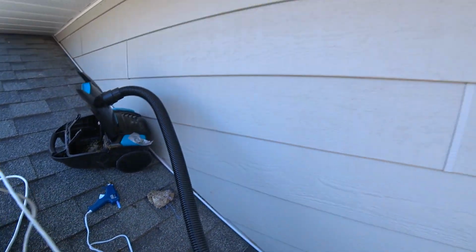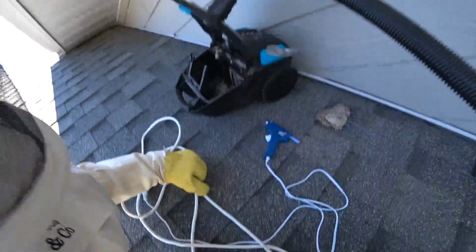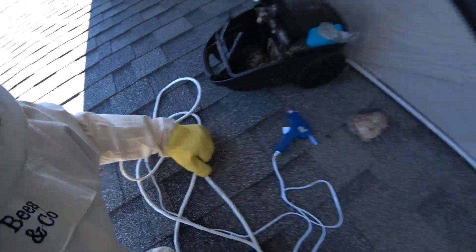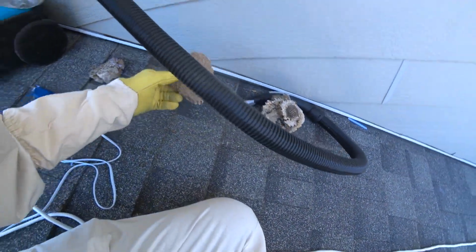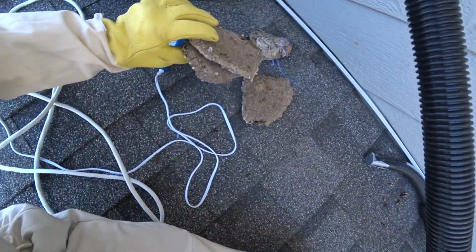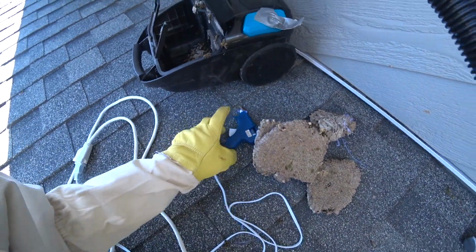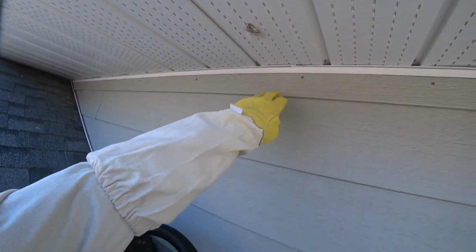Hold on. Yeah, all these wasps that are on the roof, I'm going to try to get some of them actually to the nest. I think what I should do is glue this all together first. Glue it all together first, and then glue it here and here.